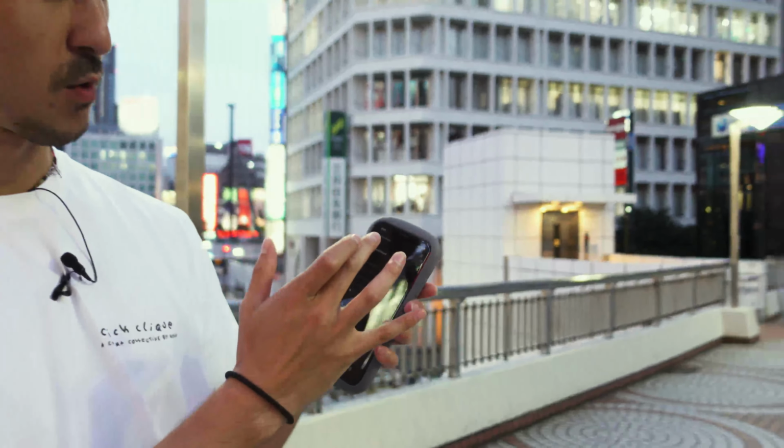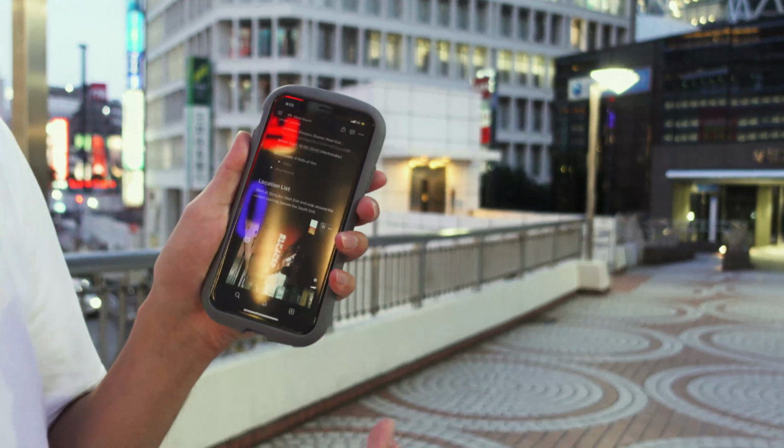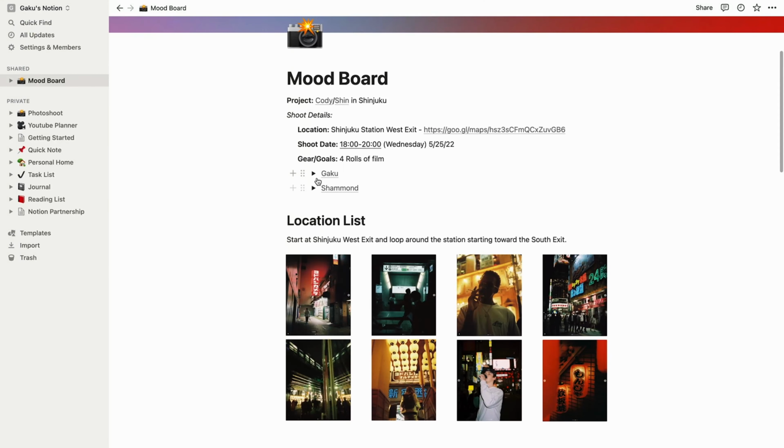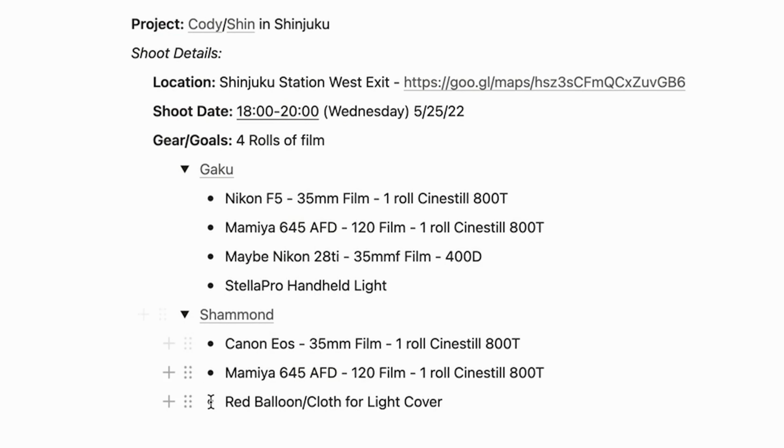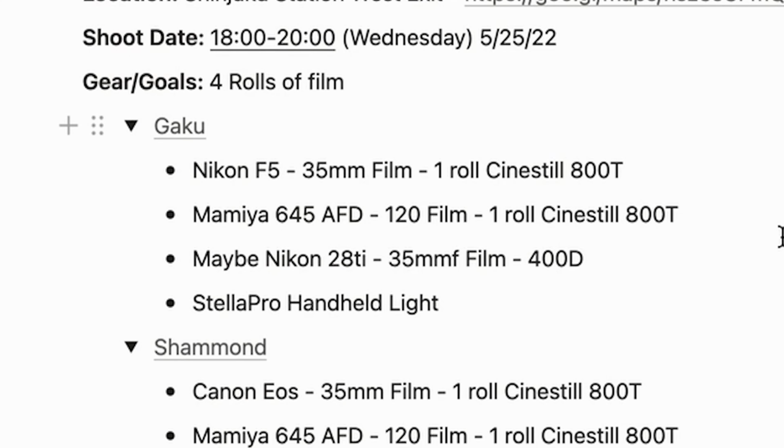So today, obviously, we're going through the Notion app and I have a mood board that I've set up. For today's shoot, I've gone ahead and segmented it out. I've got the gear that both I should have brought and then Shaman should have brought. Today we're just shooting rolls of film. I'm shooting on the 35mm Nikon F5 and also the Mamiya 645 AFD. And I'm shooting Cinecell 800T, which is a great film to shoot at night. It really handles low light situations very well.